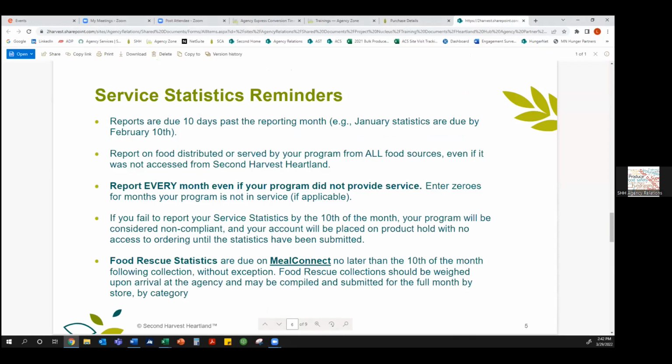Like I mentioned earlier this afternoon, service statistic reports are due 10 days past the reporting month. So for example, January statistics would be due February 10th. And you want to report every month, even if your program is not providing service, or if you're closed for the month. For those months, you want to enter in zeros.